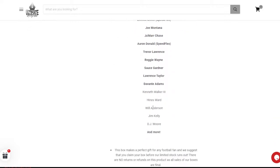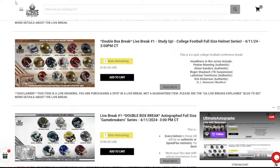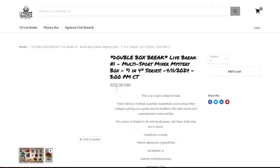There we go. Secondary headliners available for the Diamonds, Kenneth Walker III and Will Anderson, Defensive Rookie of the Year, Will Anderson. Hey, Diamond Double, NFC West, Aaron Donald, Kenneth Walker. Yep. It's the way to do it. One to go in that practice squad double box. One to go. One to go in that practice squad double, guys.